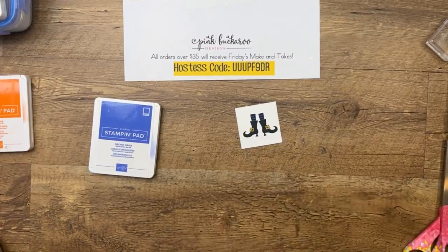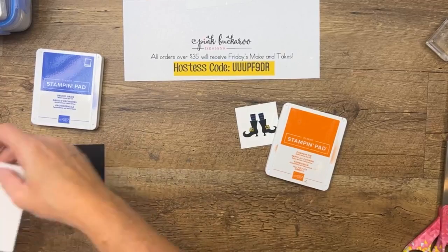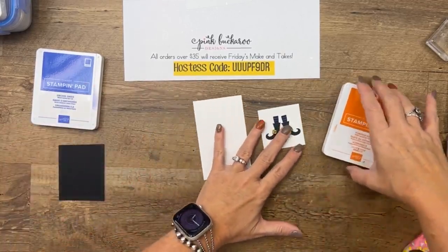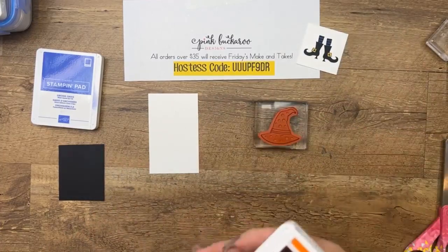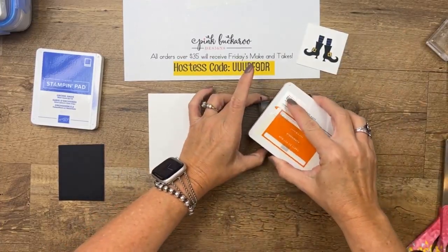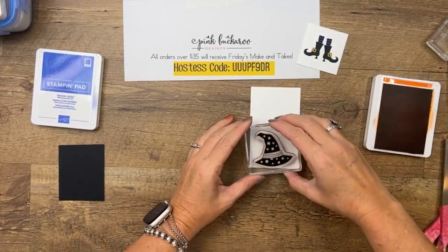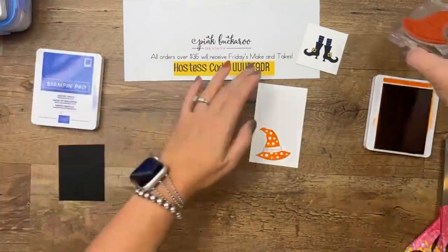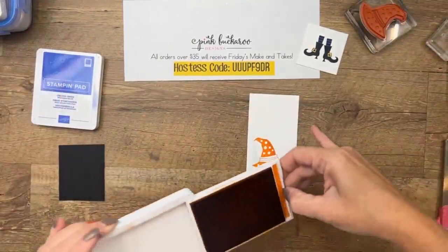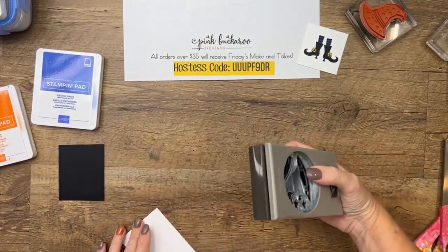All right, now we'll stamp the hat, which is right here. And I don't have it on the Stamparatus. Let's see how it does. Pumpkin pie is pretty juicy. And this stamps pretty well. Now I'm gonna put it down here in the corner so that it'll fit in my punch. All right, that works. When you stamp something, you're gonna punch.